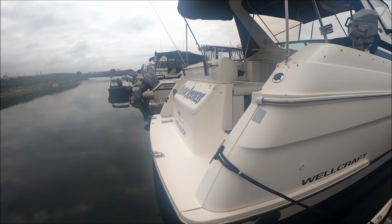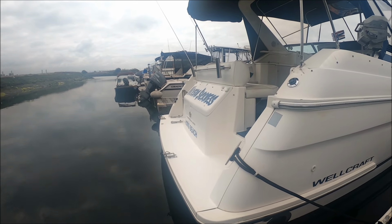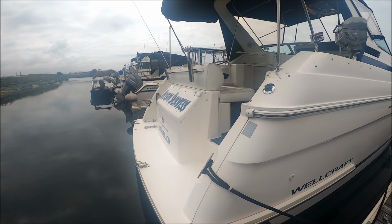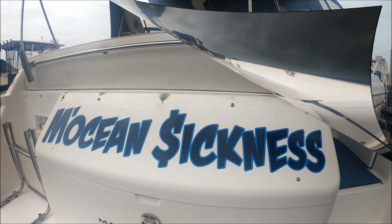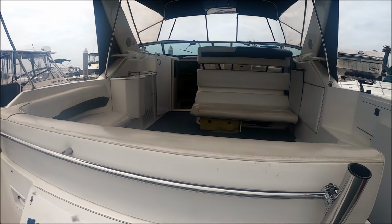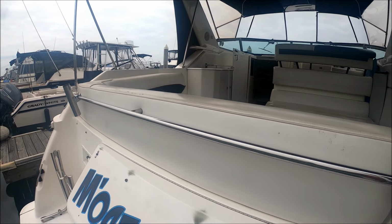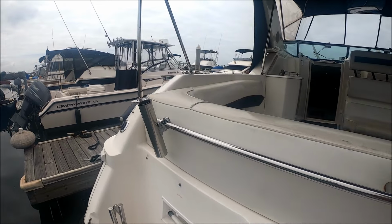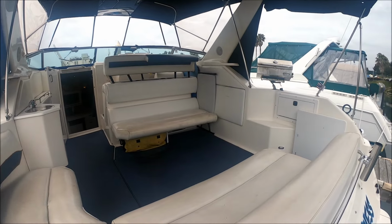Here at the transom, we have lots of features such as our Weaver snap davits, folding boarding ladder, trunk storage, and a hot and cold shower. Let's go aboard. Motion Sickness is a beamy vessel. Some of the additional amenities back here are our grab rail with additional rod holders right there. This gives us an overview of the cockpit seating.